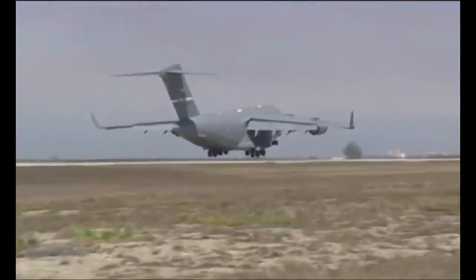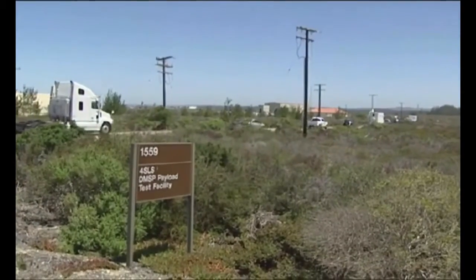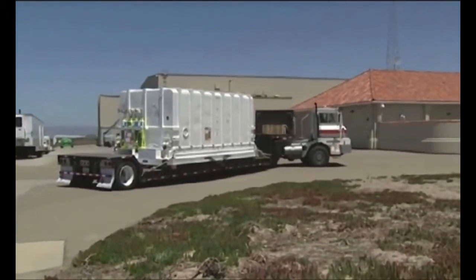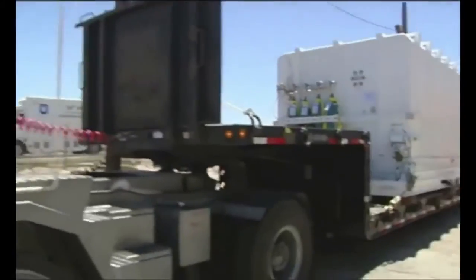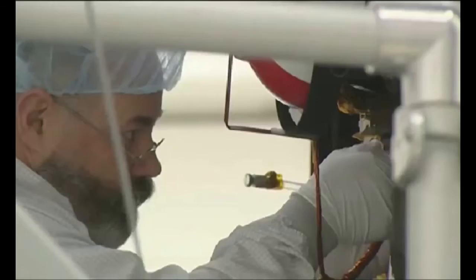This is so exciting. We get to continue the proud tradition of flying DMSPs for the nation. It was absolutely outstanding. We had a great team that transported it down. We're going to transport it to our payload integration test facility. And there we'll go through about a 7 to 9 month process where we'll do some final tests. It feels great to be out here and this close to launching our satellite and putting our mission up into space. Fantastic day all around, all coming together to bring this very important satellite to Vandenberg to continue weather operations for the nation.